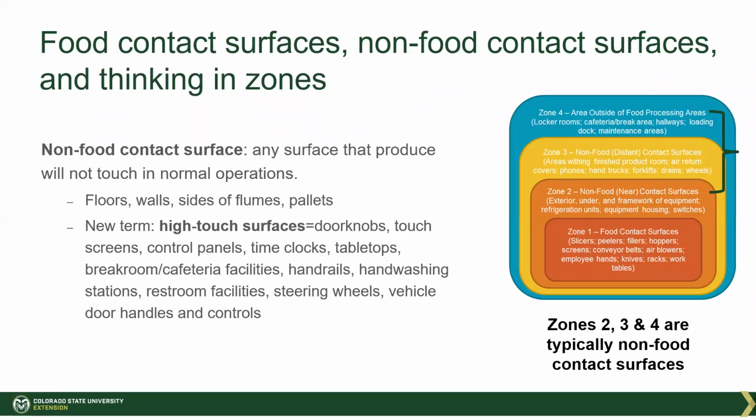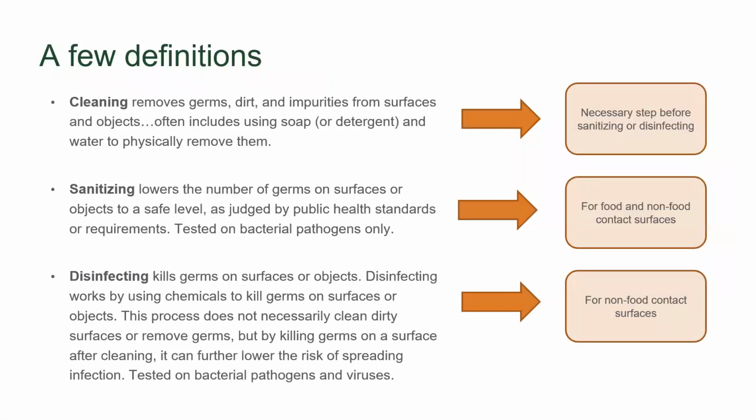Produce doesn't touch them, so they're really falling outside of your typical sanitation program, but you're going to need to be really vigilant about those, because this is where that person-to-person contact comes in, and this is what we're concerned about as we look at reducing the possibility of transmission on a produce operation. So a few definitions here are important before we go on.